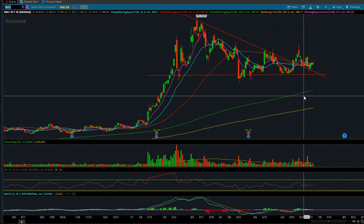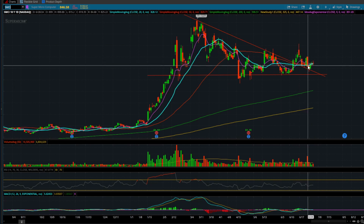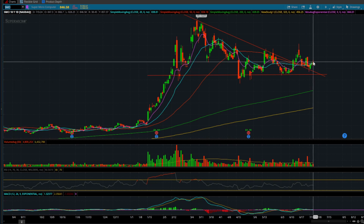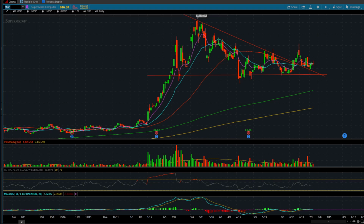As you can see, we've had a nice push up, come back down, maybe some large volume here to bring us down, but we held right here, and buyers are pushing it back up. So I do like the SMCI calls this week.